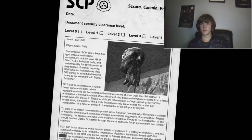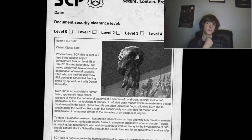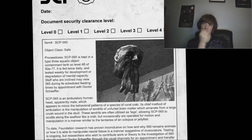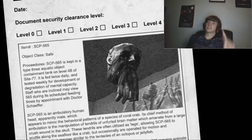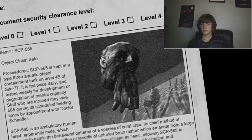SCP-565 was caught by a fishing trawler off the coast of... The interviewed captain informed the Foundation that 565 had been sighted several times by local fishermen and was apparently living as part of a crab colony in the area's reefs. Video footage taken by one of the fishermen shows 565 feeding on a dead clownfish.